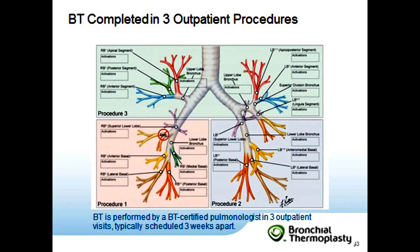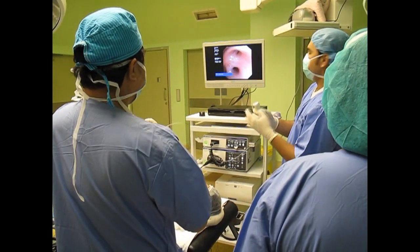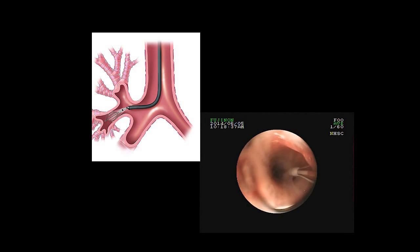The aim of the procedure is to treat every airway wall that is 3 millimeters or greater in diameter, targeted to the airway smooth muscle. This will lead to a reduction in the airway smooth muscle, which will reduce the ability for bronchoconstriction, leading to less severe and fewer asthma attacks.